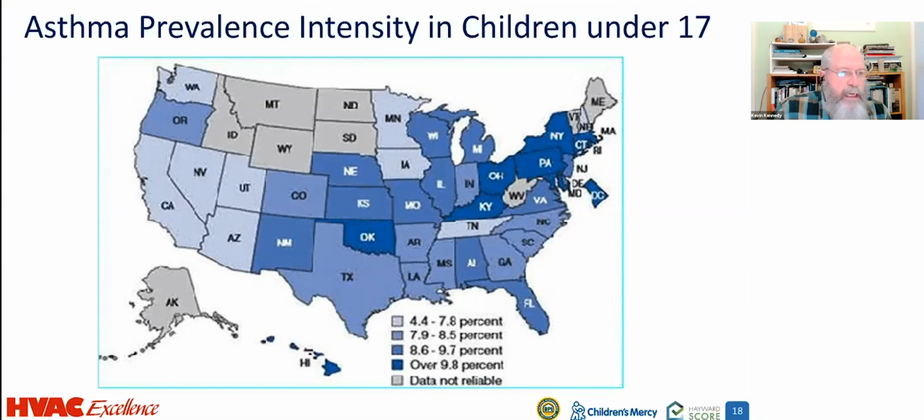It's important to understand that asthma is considered an environmental disease. What we understand is that people who are sensitized to a particular contaminant in the environment, when they breathe it in, their immune system reacts. And that reaction is a result of exposure to something that is commonly called an environmental trigger.